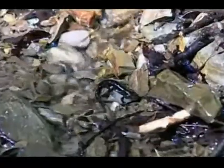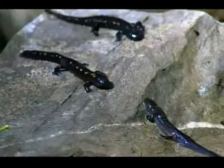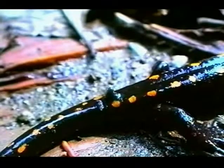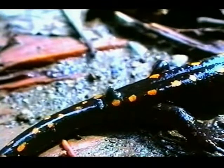It hides its several dozen eggs under fallen leaves in the water. Hatched larva remains in water for up to 4 years. In case of danger, the male salamander tears off its tail like a lizard. Caucasian salamander is included in the Red Book.